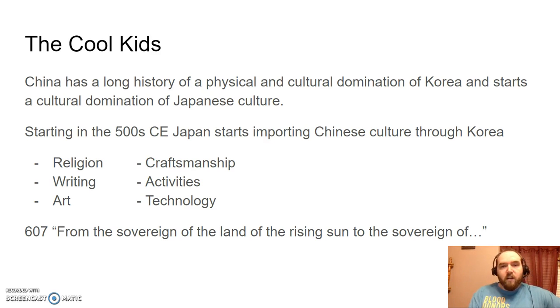A lot of it through Korea, but some of it directly from China. And we're talking religion, art, writing, craftsmanship, activities, technology, you name it, anything and everything. If you look at Japan before it had contact with the rest of Asia, and Japan after, it's widely different, just incredibly different.